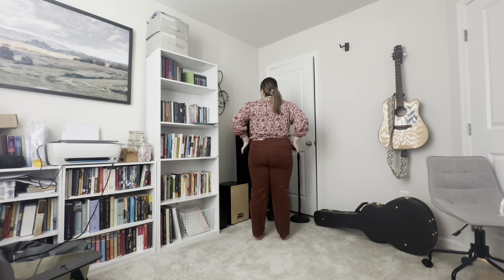I like the fit. They're not super flattering at the top, so that's why I'm pulling the pockets out, because I don't love that. But they're really comfy. They fit well. They have good substantial pockets in the front and the back, which is a must for me.